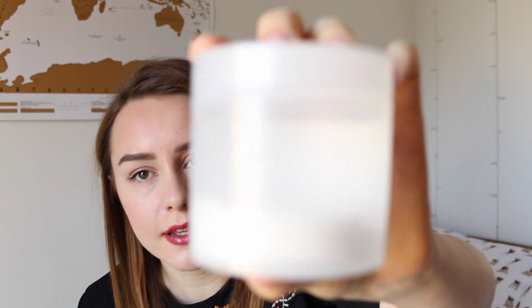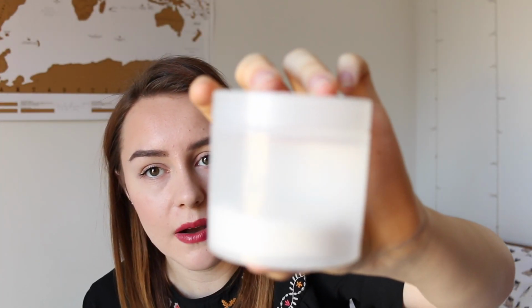I don't know if you can see that, but I've hardly got any left now. You get 60 pads in this tub, and I probably use 1 to 2 a day, not both. Not all the time. I do kind of mix up my skincare depending on how I'm feeling that day.